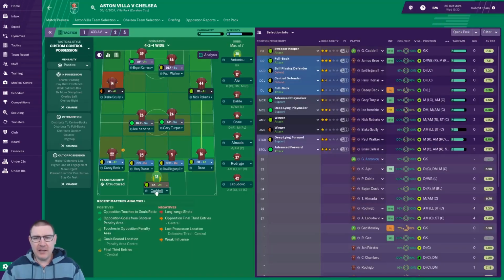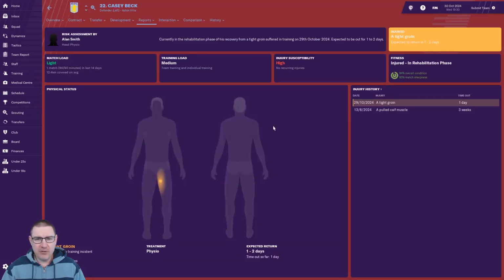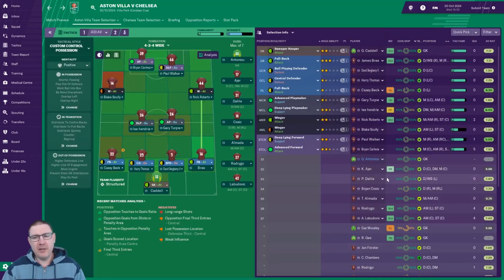It is Cadell in goal because Gaz Mosley is still not back from his injury. Casey picked up a little bit of a knock in training a day or two ago. He should be fine. I forget what the injury is now. It is a tight groin. So we'll keep an eye on it. We do have, or at least we should have, Darley on the bench, so we can make a change if we need to.